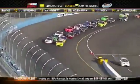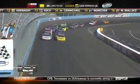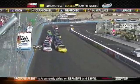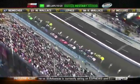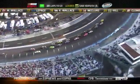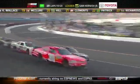And they cross the stripe. It'll be 19 laps to go. Sam Hornish Jr. Remember, that sun is starting to set right in their eyes as they head into turn 1. Oh, and Sam spins the wheel. Yeah, but he recovered very quickly. I think he got a little nudge. I think Carl gave him a good kick in the pants.